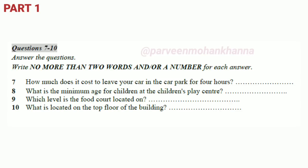Yes, that's right. How about the children's play centre? Is there any charge for leaving your children there? Oh, no, that's a free service of the shopping mall. However, there's a policy that the children have to be at least 18 months old.